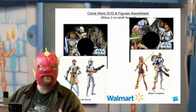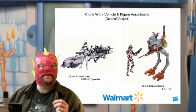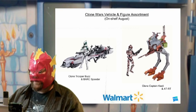Now, Walmart has a bunch of exclusives, Clone Wars 2-packs packaged with DVDs. Also, there are some figures that come with vehicles that are only available. Clone Trooper Buzz with the Bark Speeder, and Clone Captain Krelly with the AT-RT.